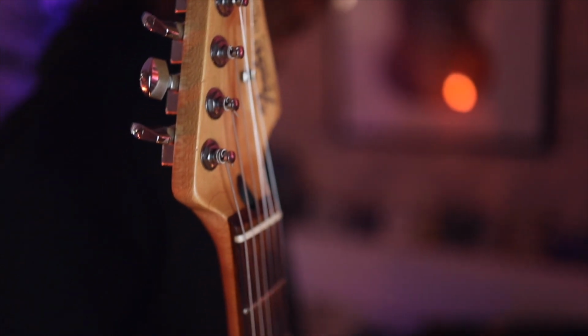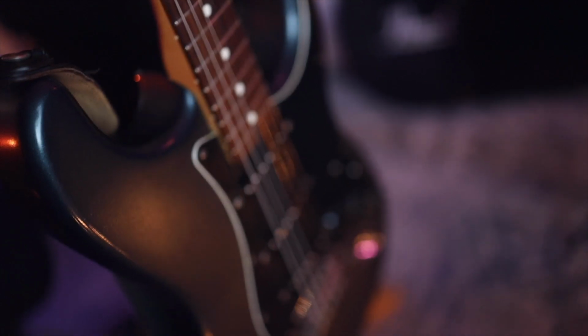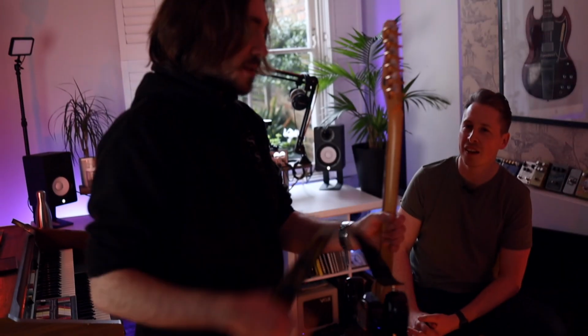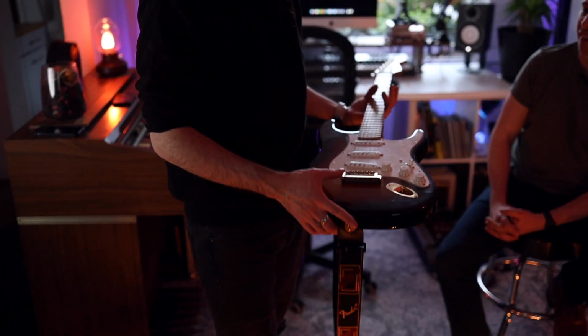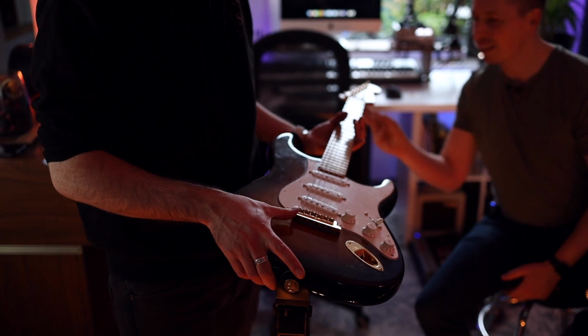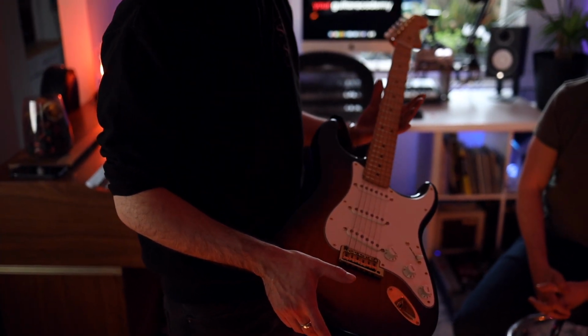But what I love about this one is that I know everything about it. I've changed all the pickups, the mechs, the metal parts, they're all changed. And it's a really good workhorse. But then I've got another Strat that I use more when I'm recording. It's a great guitar. It's a bit gross right now, I need to change the strings. But what I like about this one is that the tremolo is floating and the other one is fixed. Okay.